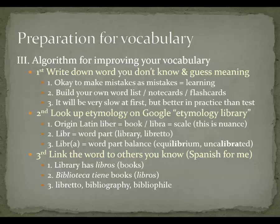I will warn you, this will feel very slow at first. It's very tough to say, oh my gosh, I've got GRE in X number of months, and look how slow I'm going. It took me hours to get through these couple of paragraphs. It's slow at first. It really is. But it's better in practice than on the test. And I assure you that as you continue to do this every day, you will get much, much better.